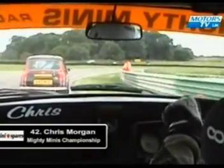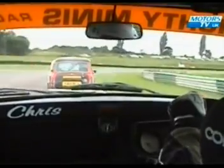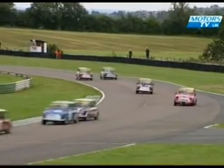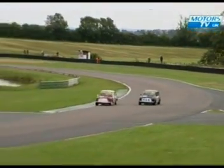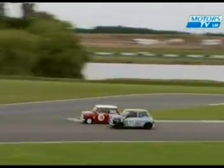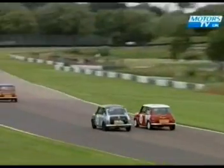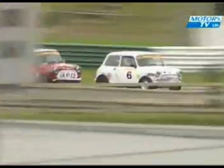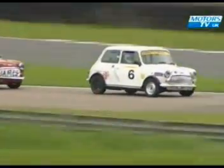Now Lyford could well be on potentially for a win in this one. He's challenging real hard. The championship led by Morgan with 115 points, Lyford with 110. Ian Slark in 3rd, a little way back on 83. Adi Tuckley 4th on 82. And it's Tuckley in 55 that's going to put that move on there. A little bit of door handling as those cars came through. But James Lyford challenging for the lead.